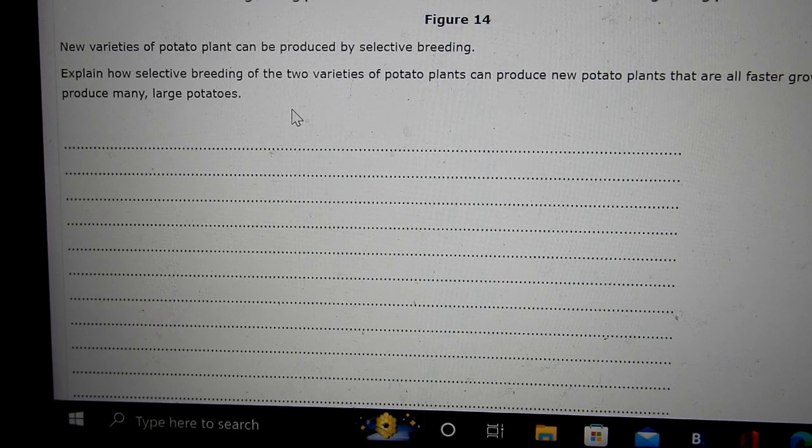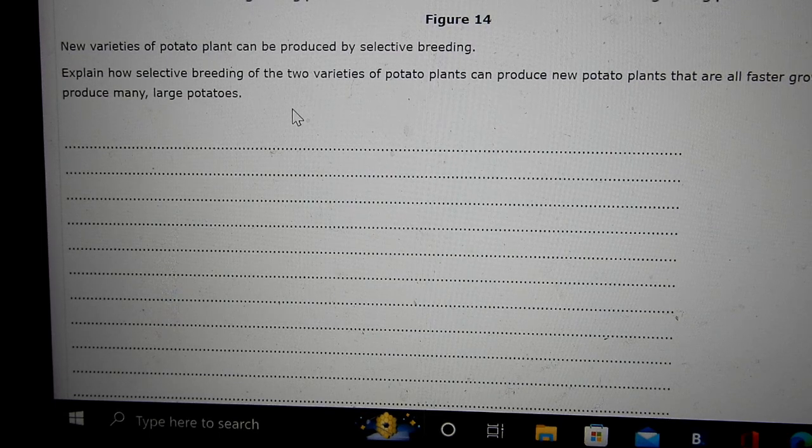So, like I said, you crossbreed them to grow new plants. You take the pollen from flower A to the flower from variety B. You make new plants. And you do this many times over many generations to get them better and better, larger and larger, faster and faster growing, until you get super potato plants, which we have nowadays after thousands of years of selective breeding by farmers.